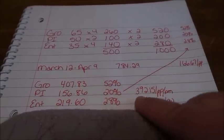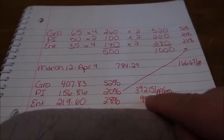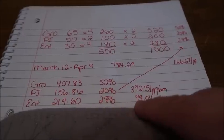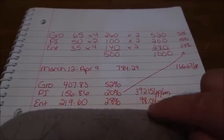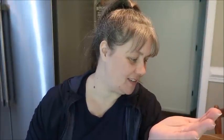So what we're looking at is $392.15 per person for the month, or $98.04 per person per week. So let me talk to you about that for a second. $98.04, so make sure, yes, per person per week. So that means Rick and I each were spending about $100 a week for each of us, right?